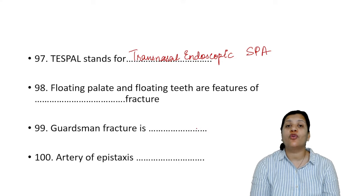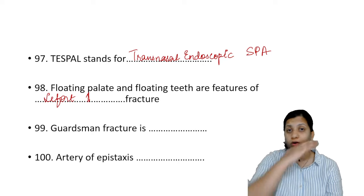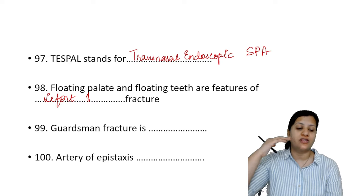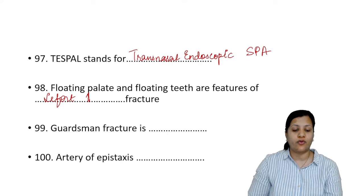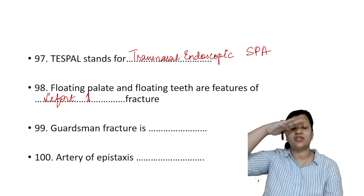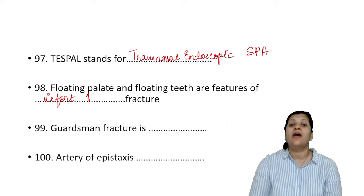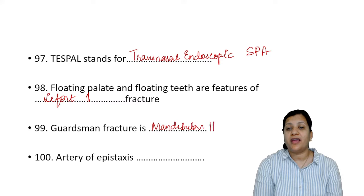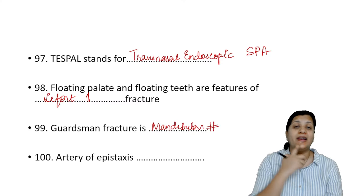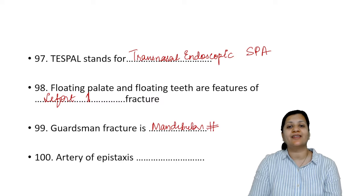Floating palate and floating teeth are features of Le Fort 1 fracture, where there is a horizontal fracture going through the floor of the nose and floor of the maxillary sinus. We call it as Le Fort 1 fracture, where you get floating palate and floating teeth. Actually, Le Fort 3 is craniofacial disjunction. So the cranial cavity and the facial cavity get disconnected. That is Le Fort 3. Guardsman fracture is a type of mandibular fracture, where there is fracture of the symphysis menti and bilateral subcondylar region. So that fracture is called as Guardsman fracture.